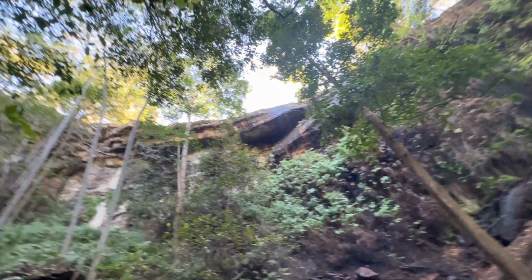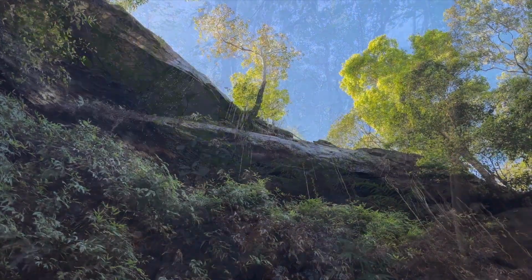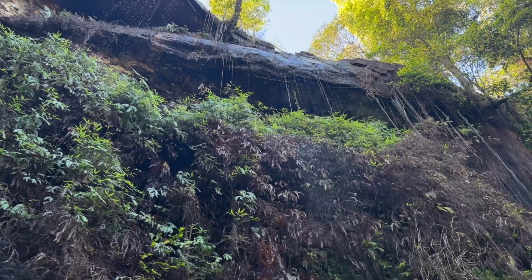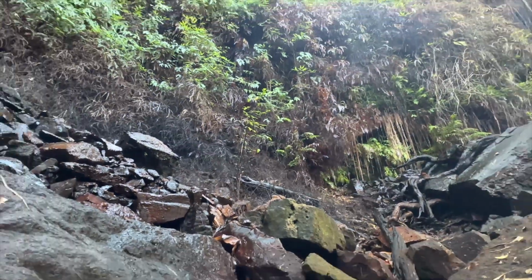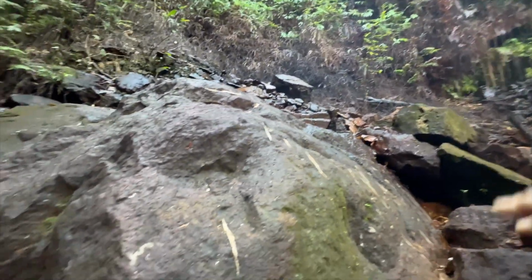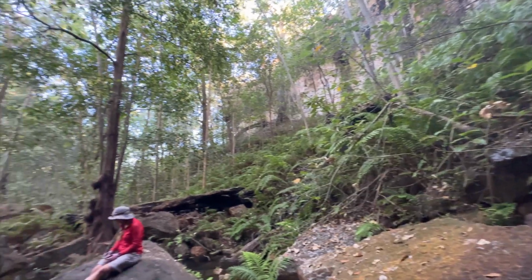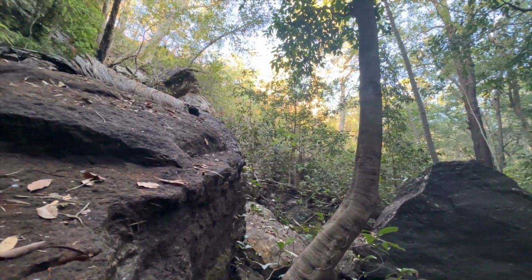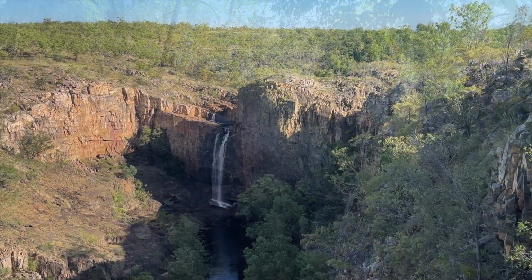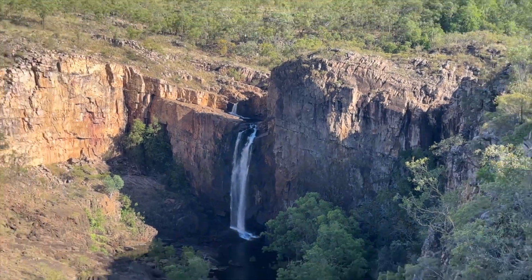Yeah, it's so peaceful. Nice peaceful spot, this one. So that's 17 Mile Falls.